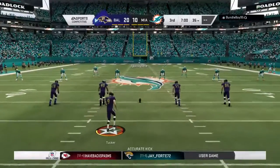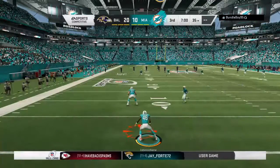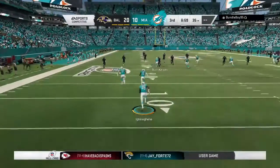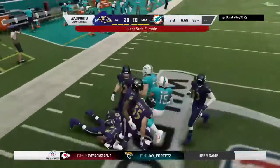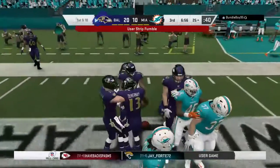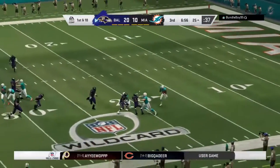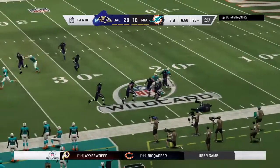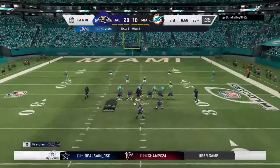Both teams try to avoid being one and done in these playoffs as we start the second half of this AFC wildcard game. This fielded at the 2. Now a hit and a loose football. And it's picked up by the Ravens. And what a return as he brings this one all the way back to the 25-yard line. So a teammate picking him up there, that was nearly disaster.